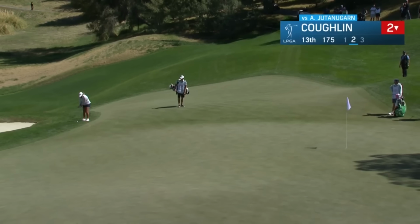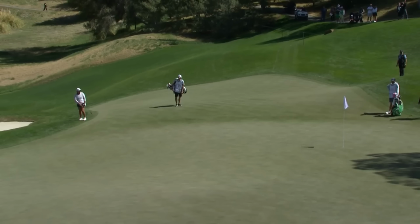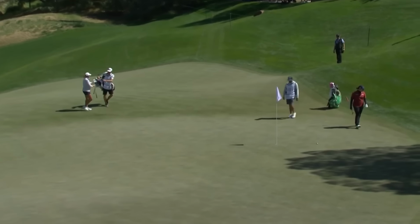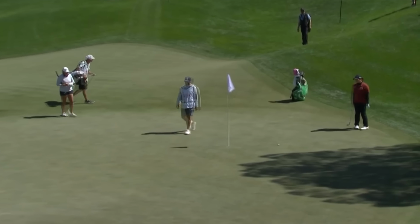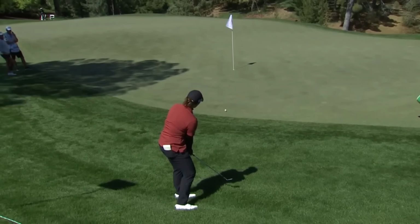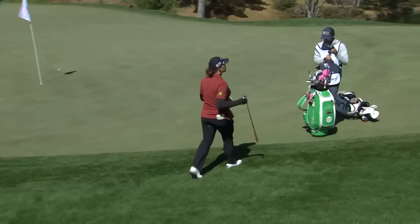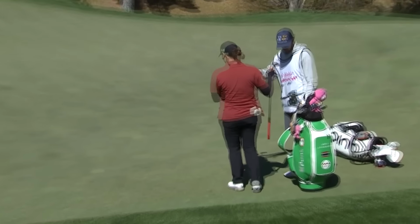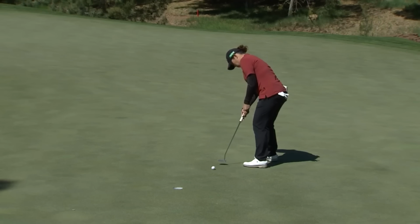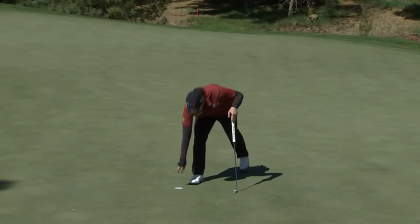Par 3 13th for Coughlin. Plenty of green to work with, which helps out a lot, and she really managed that one nicely. The trajectory of the shot and where she wanted it to land. Spot of rough. Nice. Well, that was quite good. Top notch. Even that released out a good 4 feet, but that was really nice. This putt pretty straight back uphill.